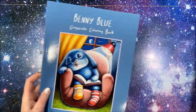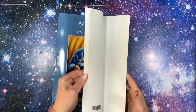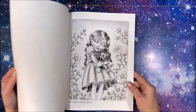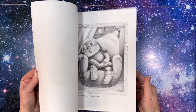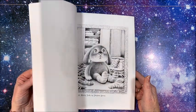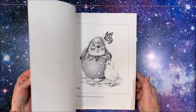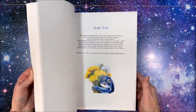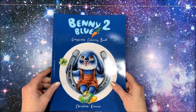Then her two Benny Blue books. Oh, this bunny is so cute. Again, I don't think I colored out of these two. So then Benny Blue 2.